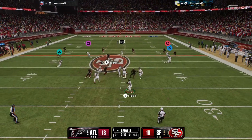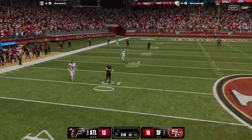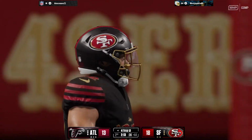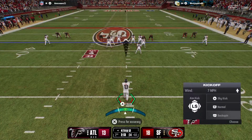From the gun on third down. Here's Penix. Forced out wide. Throw it on the run. It's behind his man, and it's incomplete. Drake London was the intended receiver there. And it's going to bring up fourth down.